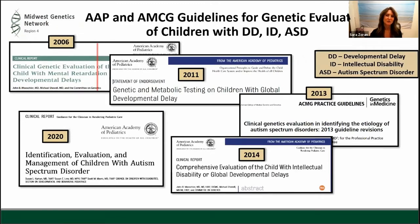I wanted to start off by expanding on two points that Mimi made in her presentation last month. And the first one is that the American Academy of Pediatrics does recommend that children who are identified with any developmental problem be referred for further evaluation to identify the etiology. And this is because knowing the etiology may guide additional treatment or management.